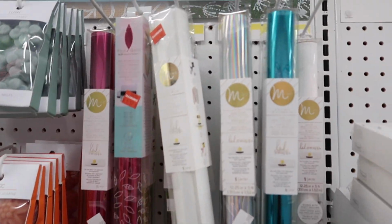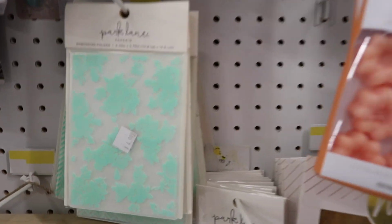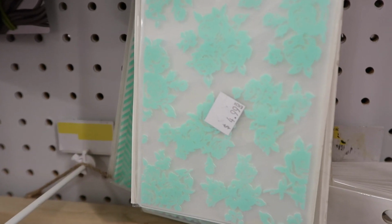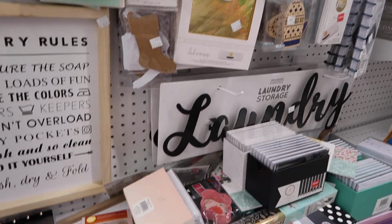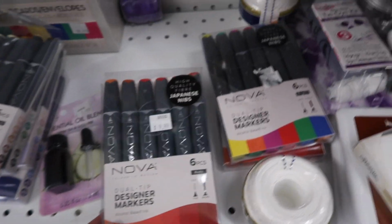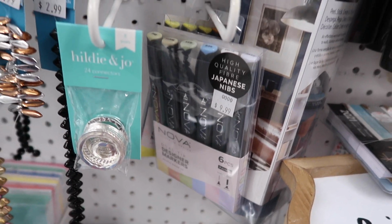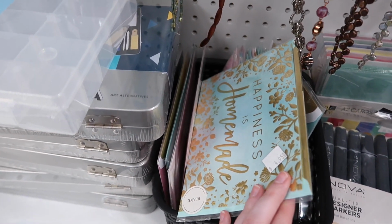Similarly, they have some Mink stuff on clearance, and some of the, well, see, not all of this is on clearance. It's very confusing. So they have these tags. These are listed as $5, so not too sure that's a clearance price so far. Like here they have some Nova markers. I've not heard of this brand, but they're $10, and they have a couple different sets, even a pastel up here. And they have some fancy cards.